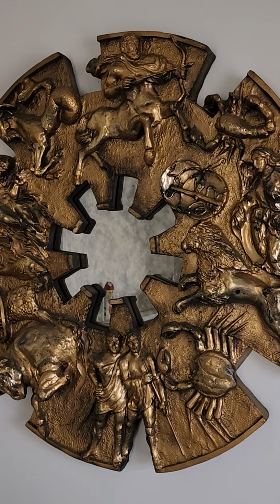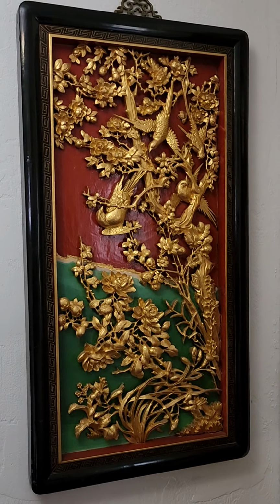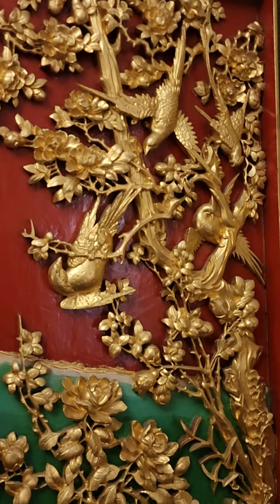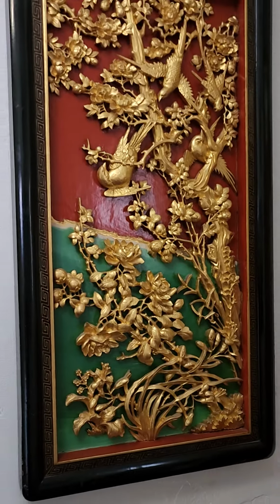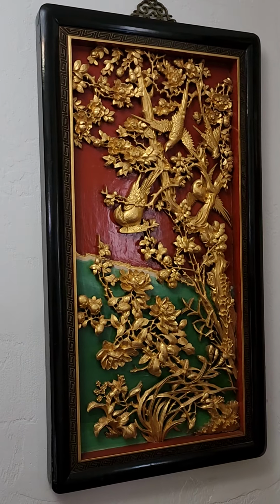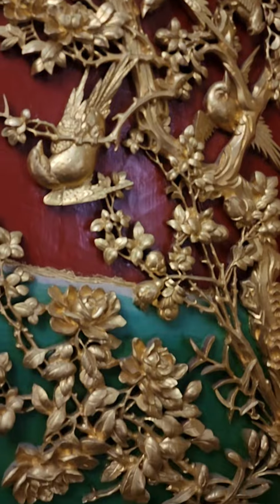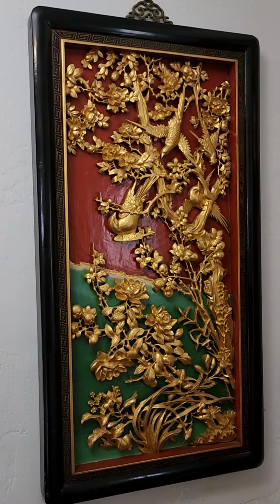Hold on one second. Here we are in front of a remarkable antique carved picture of sparrow birds on branches, all carved out of one piece of wood, then painted and gilded in its original frame from China, probably around the turn of the century, if not a little bit after. But the detail and the color and the carving, absolutely extraordinary and very large for its style.